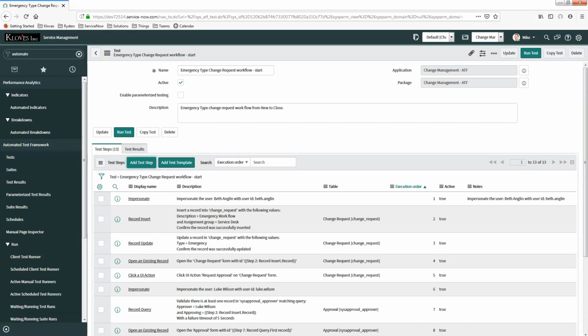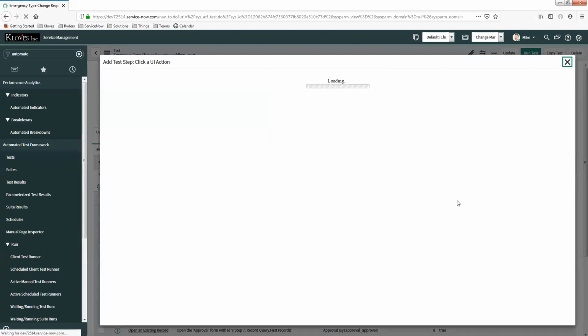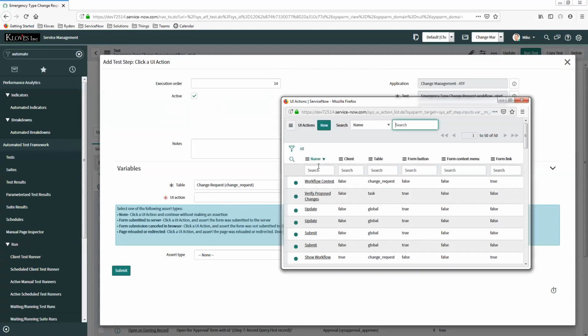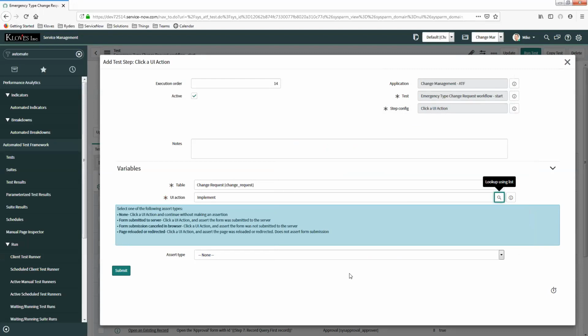Okay, so now that we check to see if it's scheduled, we want to press the button. So we're going to click a UI action right there to basically get it to the implement stage. Okay, so this would be Beth going into this change request, and we're going to specifically press the implement button. The screen's coming over here. Implement. Okay, and we're going to submit that.